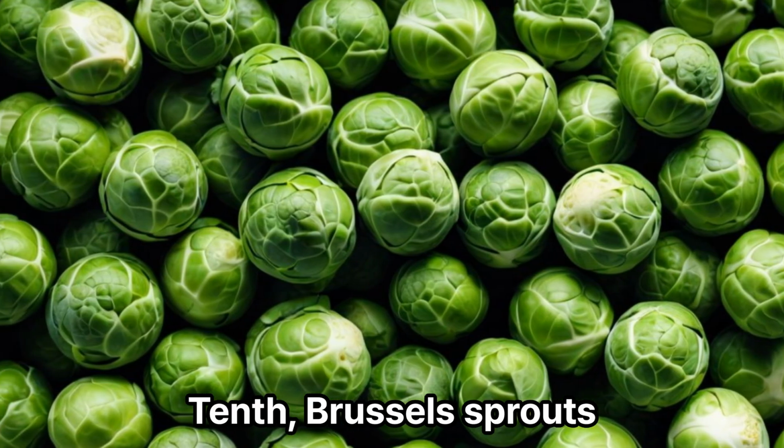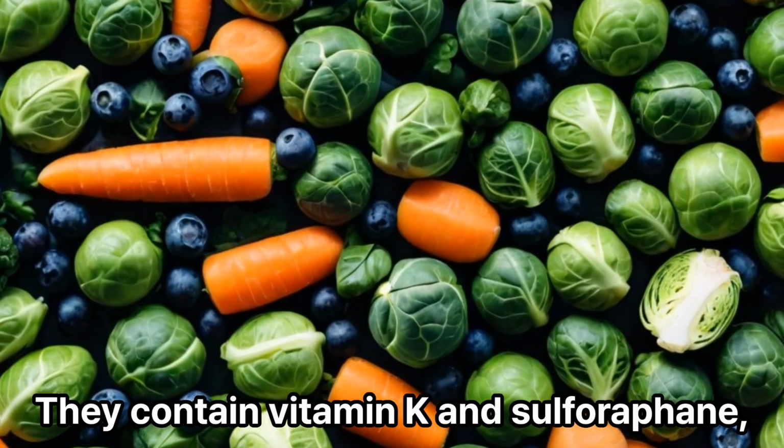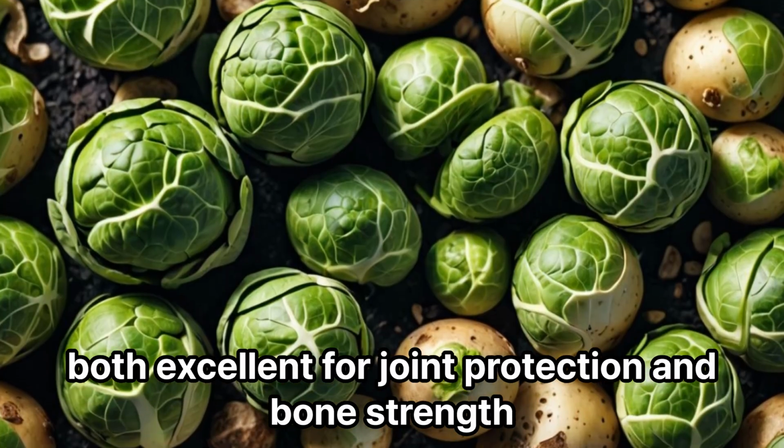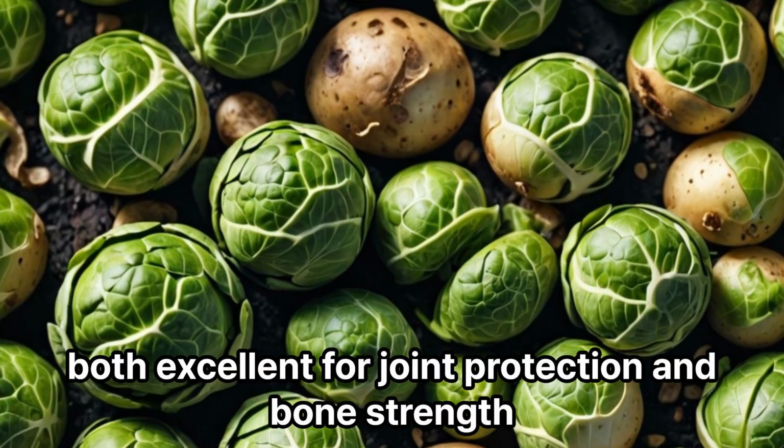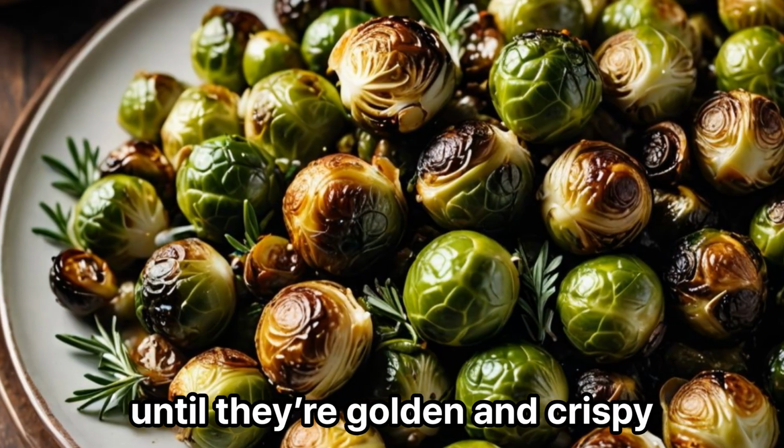10th, Brussels sprouts. Brussels sprouts are small but powerful. They contain vitamin K and sulforaphane, both excellent for joint protection and bone strength. Try roasting them with olive oil and a bit of garlic until they're golden and crispy.